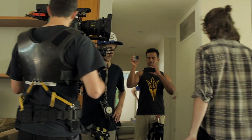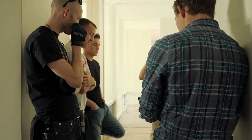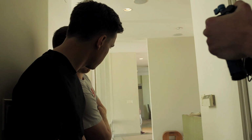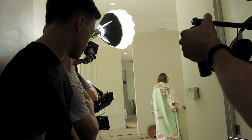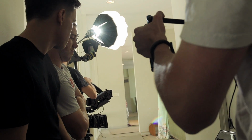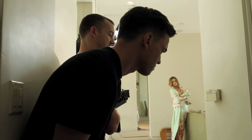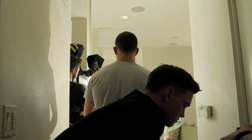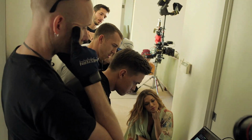Here we are. I'm conversing with Neil and John Luke. So this scene right here, it's one of the last scenes of the video. It's the next morning scene where she basically comes out. We're looking at her booty, and she's coming out the next morning. And you actually see that light. That's called a gem ball with an 800 Joker in it. As you can see, it was pretty hard to get it through the door. And you'll see in the next shot we actually had to really maneuver that one.